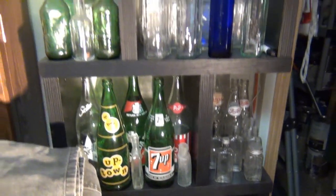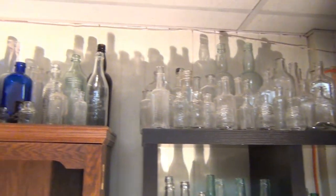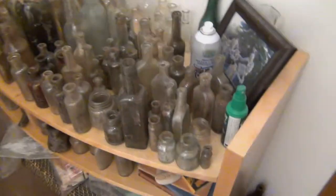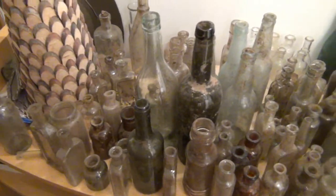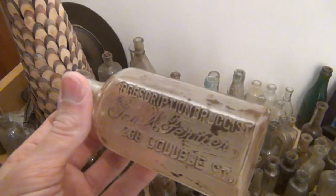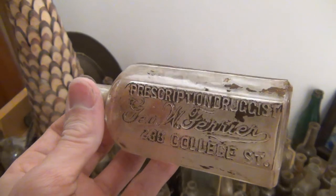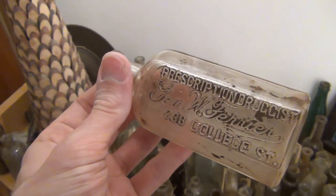And then I also have a ton that aren't cleaned, aren't ready to go yet either. Actually, I can show those really quick. So again, tons of bottles that aren't cleaned. I even have boxes of them everywhere. I want to show this one. I found this one earlier this summer too. Haven't cleaned it yet either. It's probably been a few months, but I've been really busy. That was one of my coolest finds this year, I think.